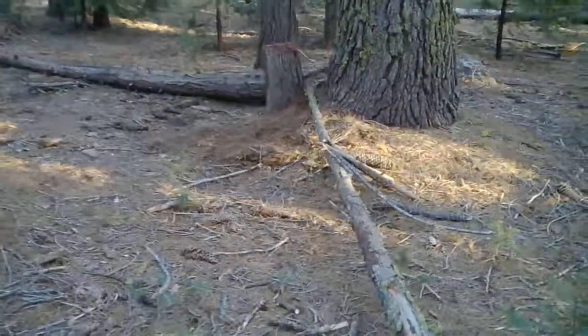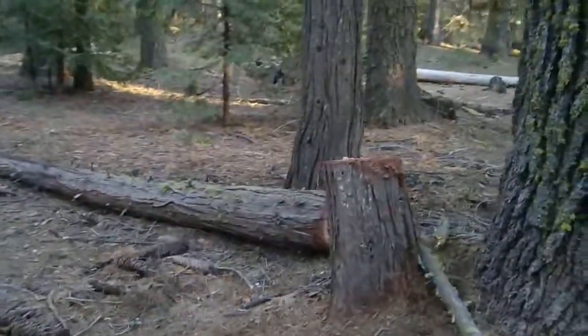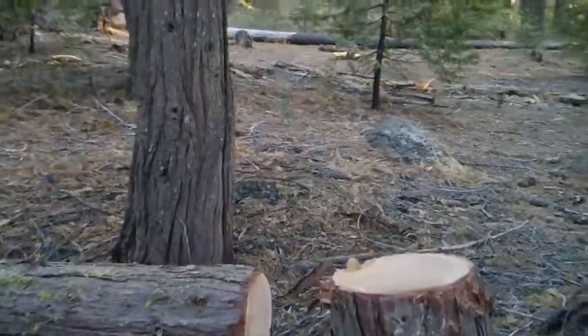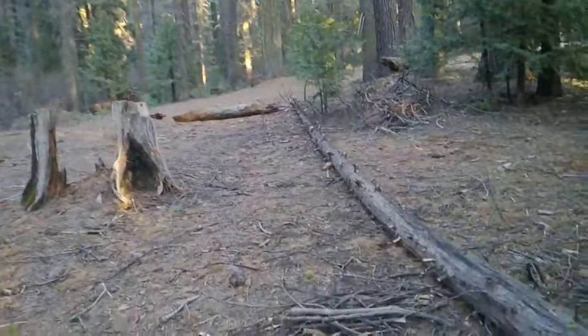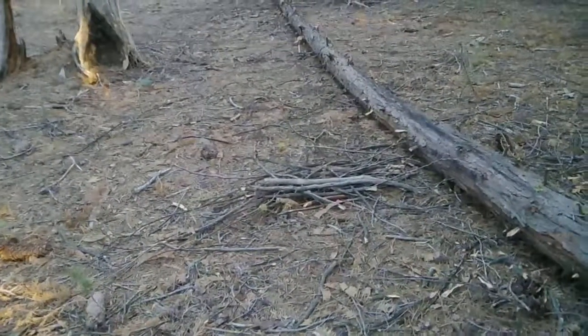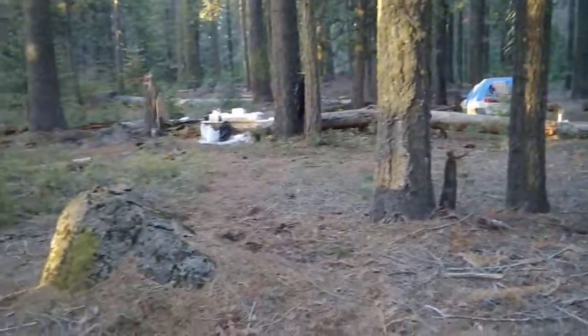Okay, so here's where we were at earlier today with the big tree that went boom. And this is what it looks like after you knock all the dead stuff off of it. Notice I got piles of stuff ready for the fire next time. So I've still got a bunch of cleaning to do in here, as you can see. But here's the side of the campsite.